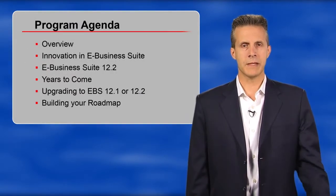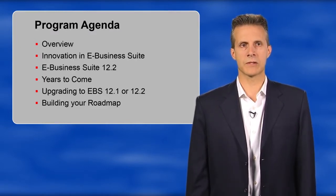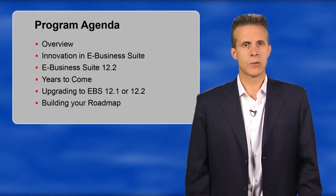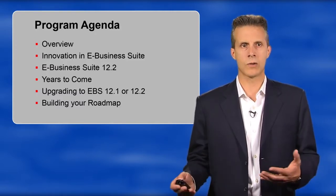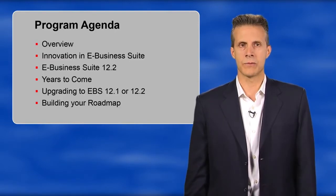Here's our program agenda. We'll do an overview. We'll look at some of the new innovative features of EBusiness Suite. We'll cover 12.2, recently released. We'll talk about the roadmap, and then we'll cover briefly upgrading, what you should consider in terms of upgrading to 12.1 or 12.2 and building your overall EBusiness Suite roadmap.